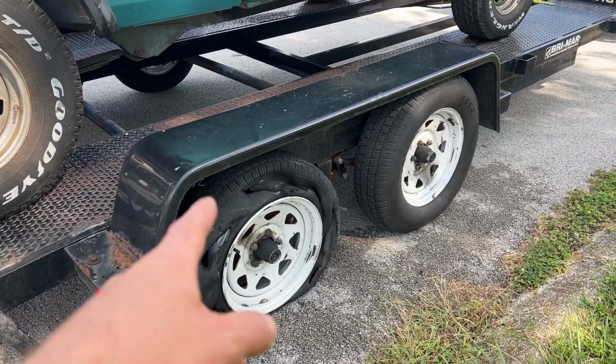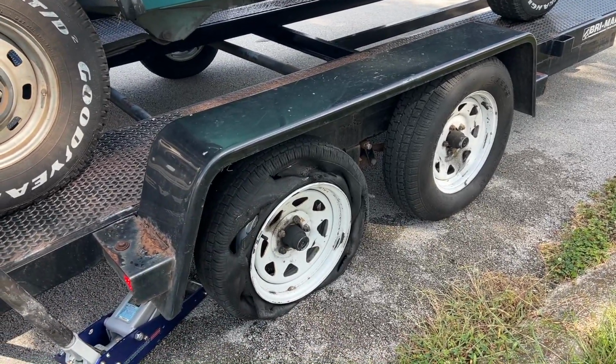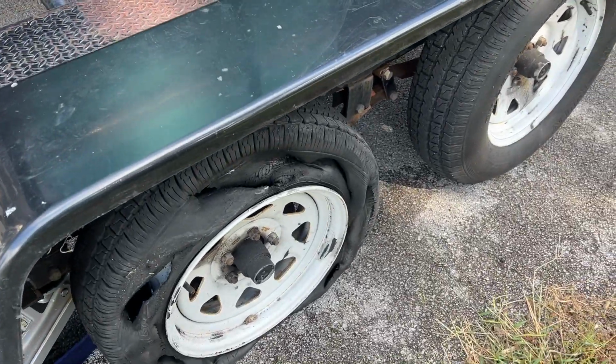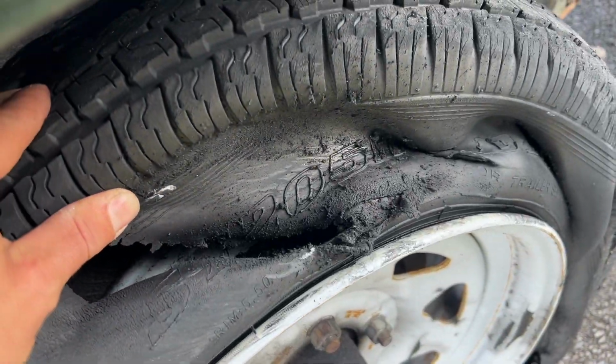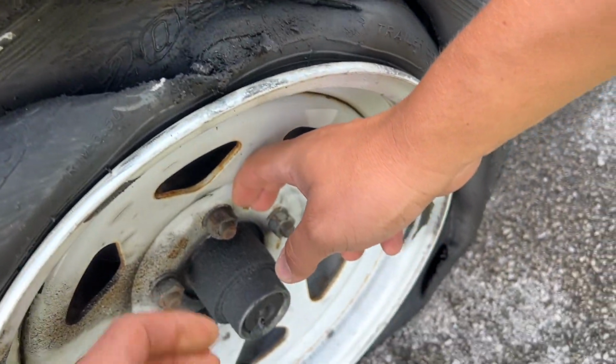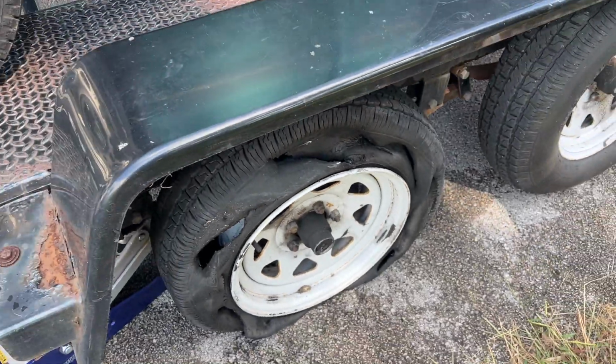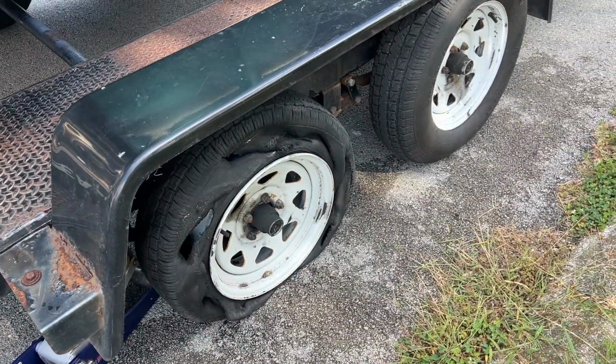We literally just put brand new tires on, and we're honestly like 2 minutes in and that's how bad it looks. Like he didn't drive long on this. And if you touch this, it's not hot here. The tire is what's hot. It's so weird. Anyways, we're gonna change it and see what's going on.